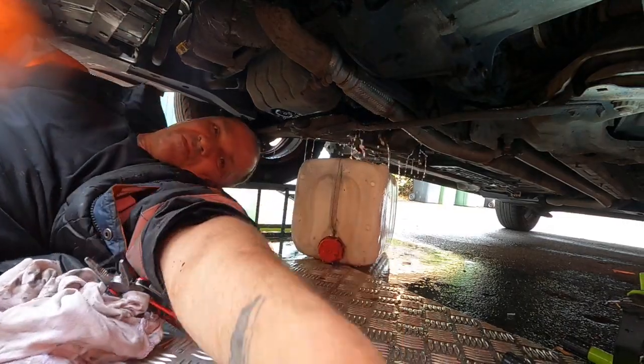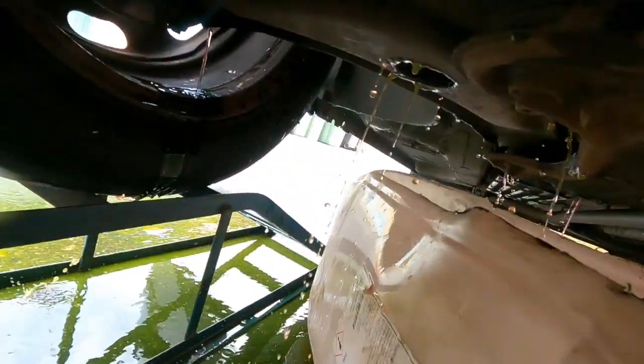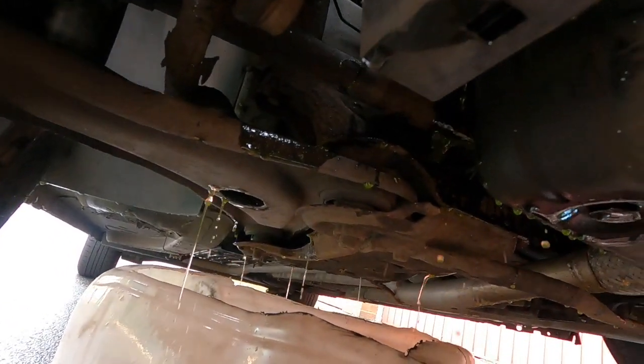But I always pour water in first to check for leaks, and make sure it's okay. Then I'll put the antifreeze in. Always do that.